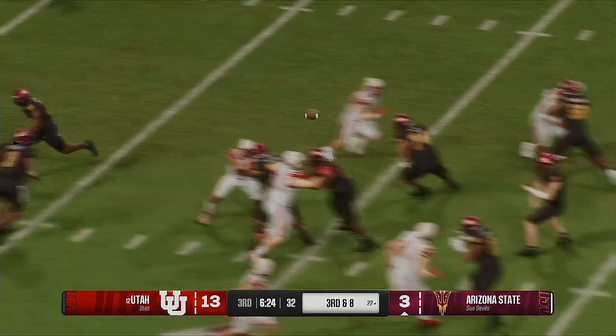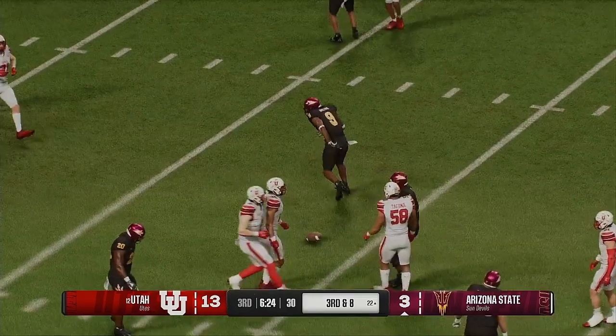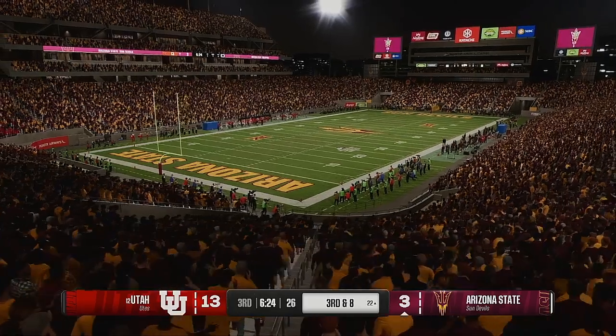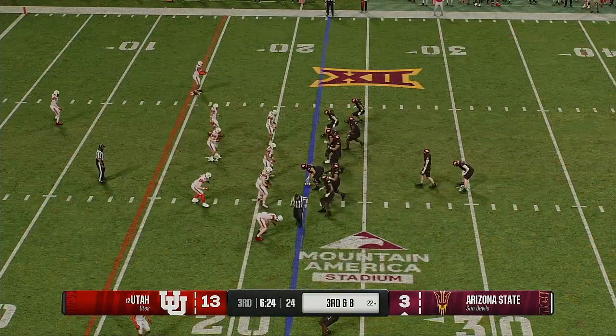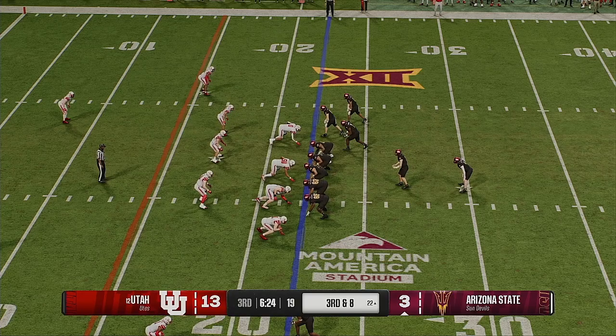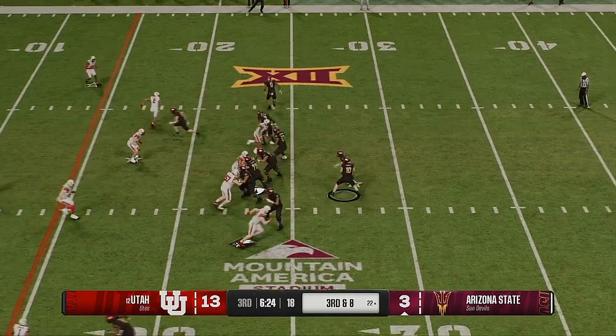We know it's not an easy job to go out and catch passes when people are trying to tackle you and knock the ball away. But the bottom line is that's a pass you've got to come up with and make a catch. Now it's third and short from the 22. You expect this is four down territory. Let's see what they do on third down.